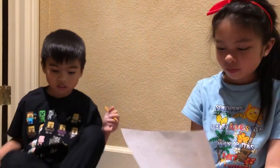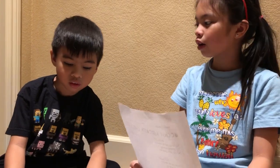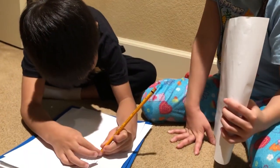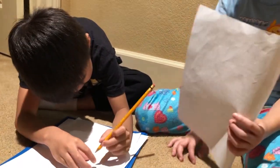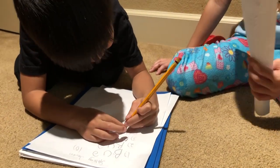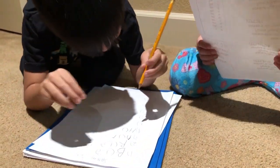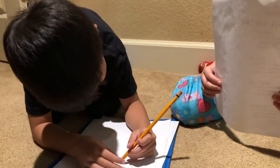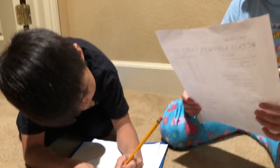Number four. It's going to be hug. Hug. H. U. A. All of them are ending with a G. G, yeah. Some of them are ending with a G. Right. Now the next one is called cub.